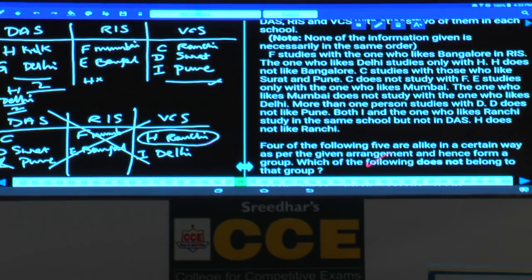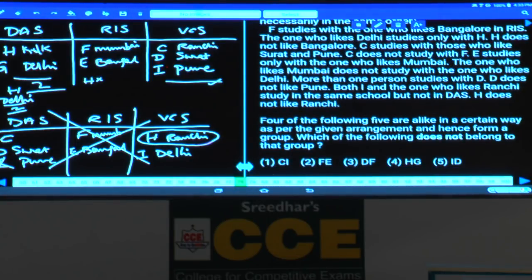Then question number 78. Four of the following five are alike in a certain way. That is, it is an odd man out. C and I are studying in the same school. E and F are studying in the same school. D and F are not studying in the same school. H and G are studying in the same school. I and D are studying in the same school. Except choice 3, in the remaining choices both the persons are studying in the same school.